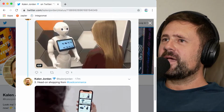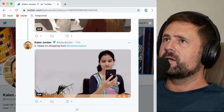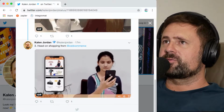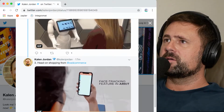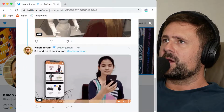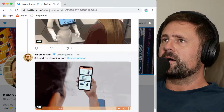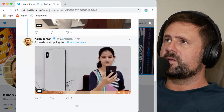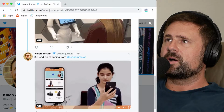And then this next one, Head-on Shopping, is an accessibility thing where you can do shopping with just eye tracking, which is really incredible from an accessibility standpoint. Actually, somebody I know, without getting too much into detail, has a medical condition where, sometime in the near future, they will need to use software like this. And I've seen documentaries and heard a podcast with somebody in a similar state. So this is really incredible and a cool use of technology.